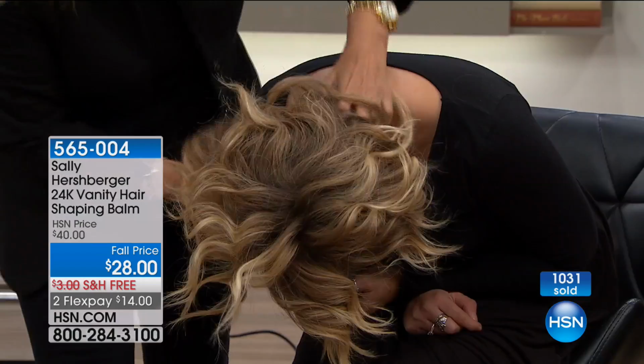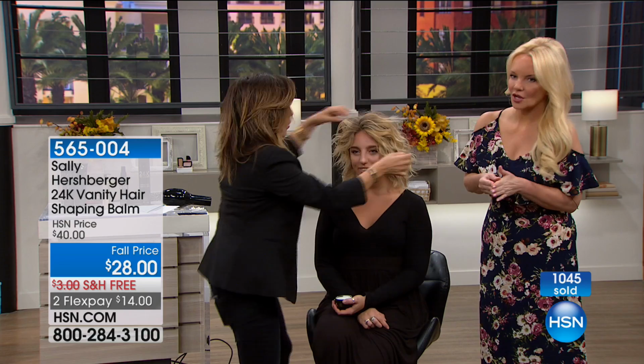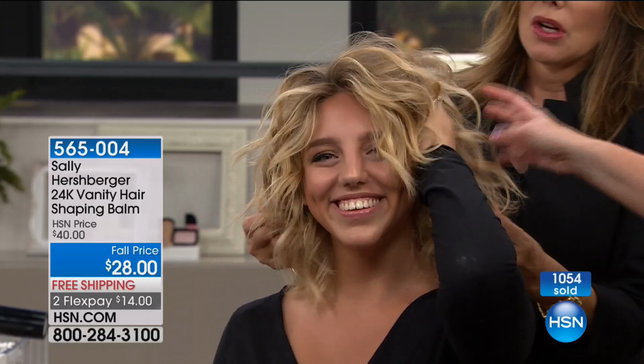I again am tipping her head. You do not have to, but I like to. You can already see how I'm bringing out the blonde in her hair, and come up and you get this instant cool. Oh my gosh. Sexy, movable. Touch it, Brandy. Oh my goodness! Look at that! Look at that!